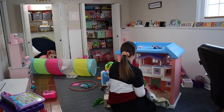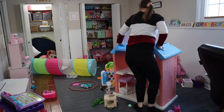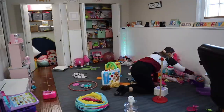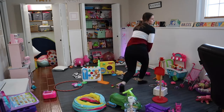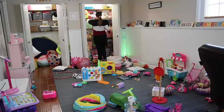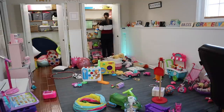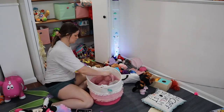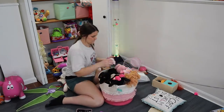So obviously the first thing I did was just get this giant house out of here. This thing took up so much room. It was honestly really big. And then I just went through the toys on the ground, and it was honestly a huge cluttered mess. So I started with getting the new basket I had bought, and I was going to be putting stuffed animals in here. So I just went through all the stuffed animals, took out the stuff that I didn't think we needed anymore or that they liked or played with, and then just put the ones that we're gonna keep in the basket.